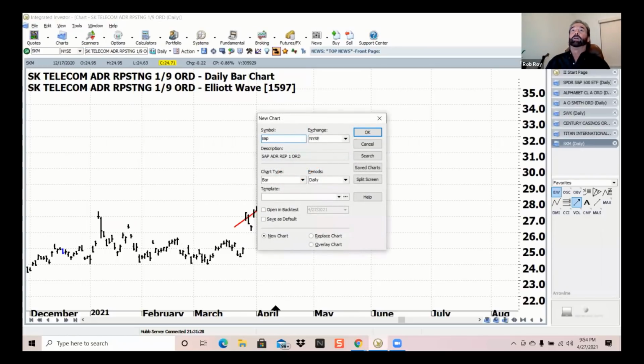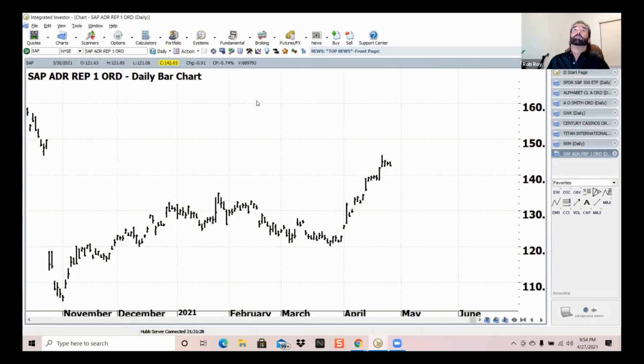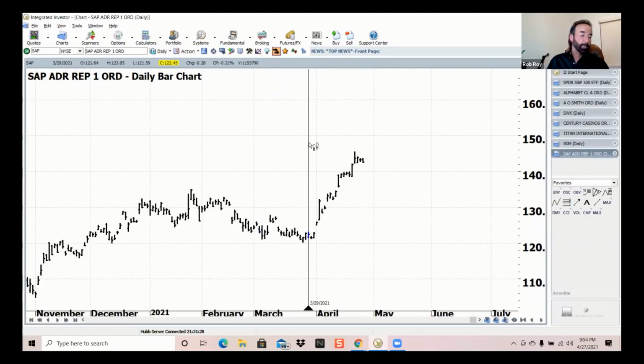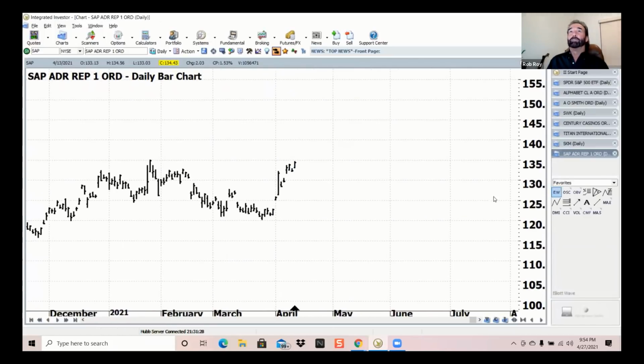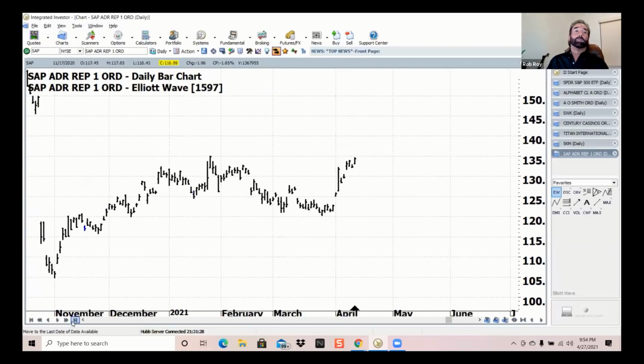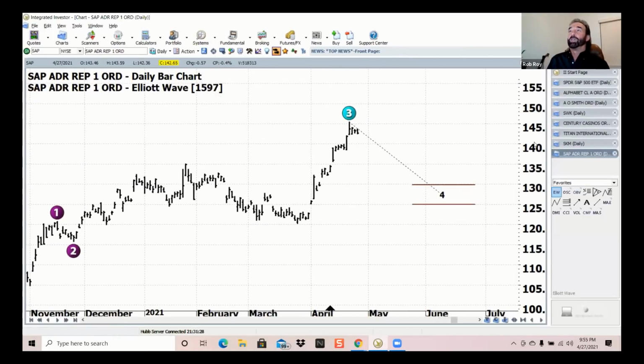And then SAP, mentioned that one was one that I used to trade a long time ago. So we'll go to the 13th here as well. And you can already tell that that one's made an upside move. So boom, where were we? We were at 134, and now we're at 140, $8 move. That's getting there. 10% move would be nicer.